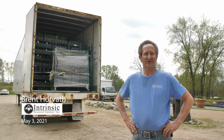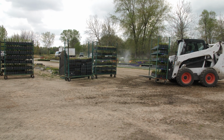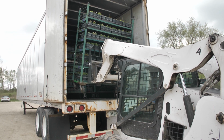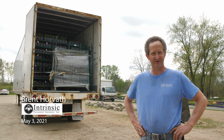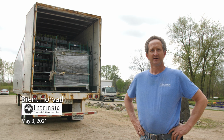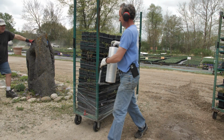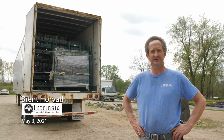Today we are happy to have finished loading our custom grow project for the Greater Des Moines Botanic Gardens next door garden. It's the Robert D. Ray Asian Garden. It's a new garden being installed this month, May 2021. And tomorrow the semi containing 11,000 plants will be delivered to the site for installation.